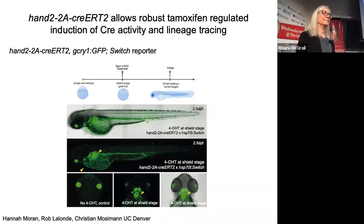And I guess another concern is, oftentimes you find these regulatory regions that are tens of megabases away, or within introns and all of that. So have you found any problems with this so far? Is there anything that won't work, or how do you go about selecting something like that?